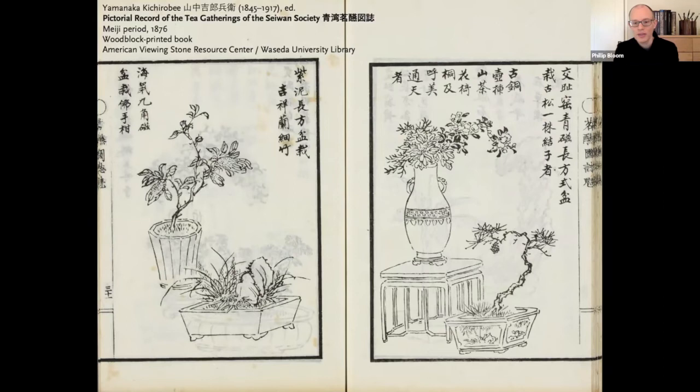And then on the next page to the left, you can see that there's a potted scene of a kind of orchid and rocks. And then there's also a potted Buddha's hand citron. So what's interesting to me, at least, about these representations of container gardens is that they match very closely to what we see in Ming and Qing dynasty Chinese painting. So even though these plants were created in late 19th century Japan, the kind of pictorial models that they're evoking are very much models from 16th and 17th century China.